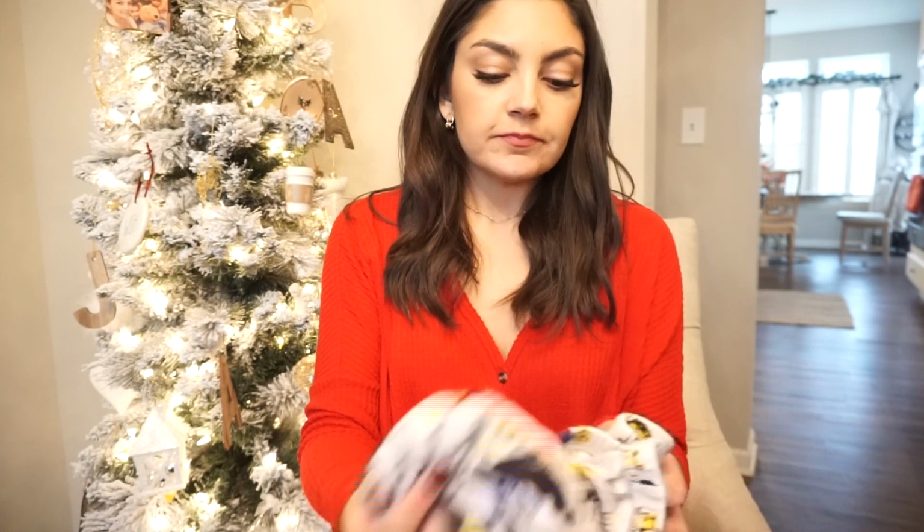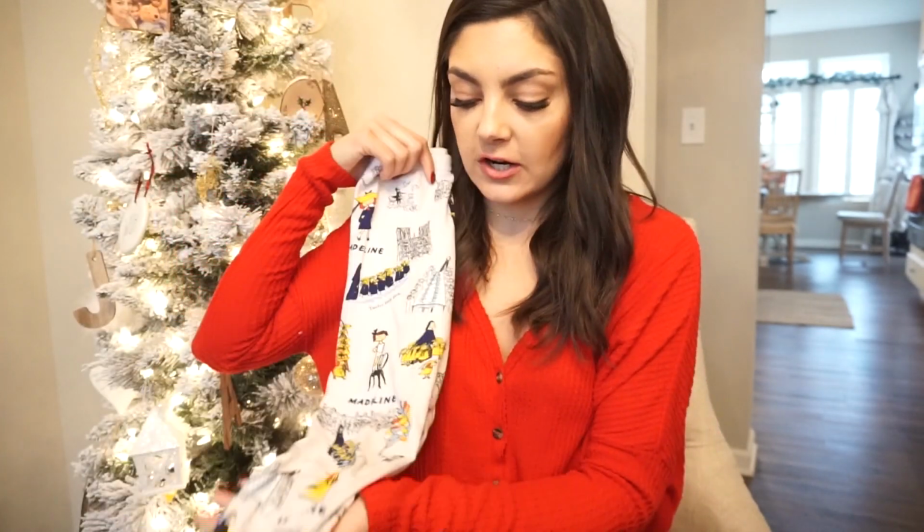So starting with the first thing, I can't find the other part of this gift. Nordstrom does these sets called Books to Bed, and I did this for Addie for Christmas last year. In this set you get a pair of pajamas and the coordinating storybook. Last year for Christmas I got her the Madeline set, so she got these cute little Madeline PJs and the Madeline storybook. It's a hardcover and I don't know what she did with it. I checked everywhere and I can't find it.